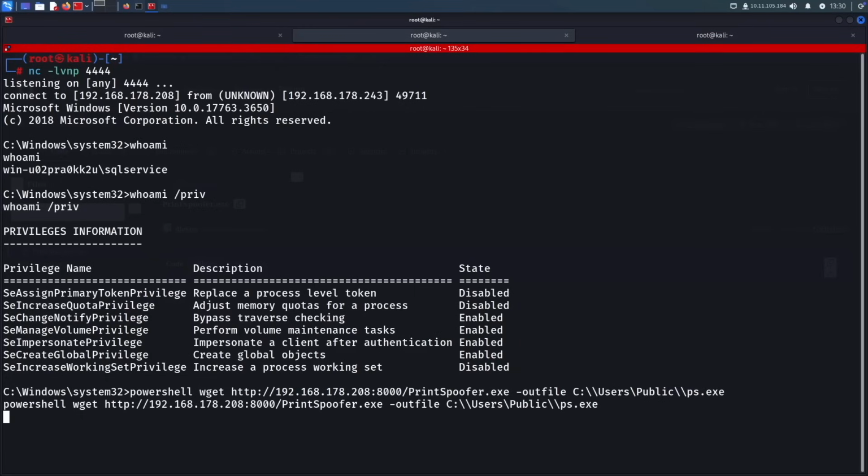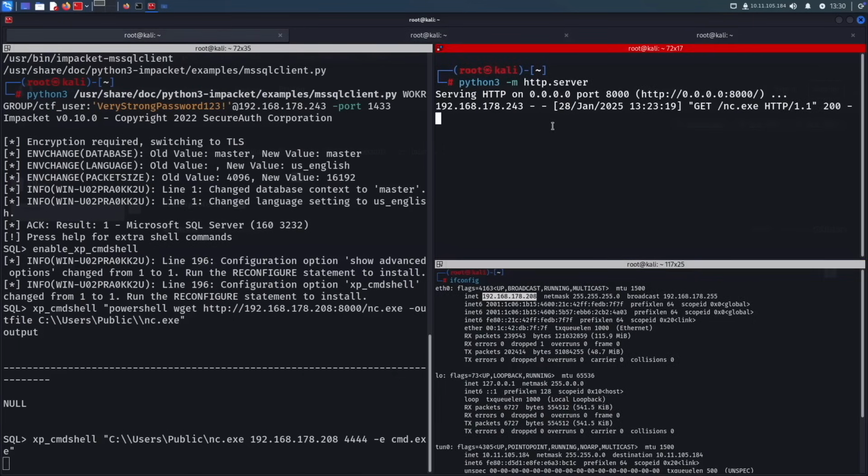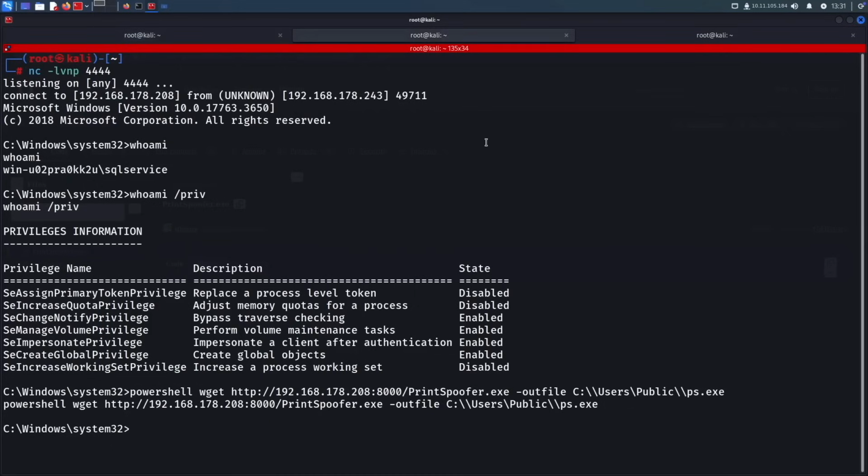So let's execute that. Let's go back to our HTTP server, and as you can see, we got another GET request for PrintSpoofer, and the result was 200, which means everything went okay. And the command here finished executing. Now that we have the tool uploaded to our target server, we can use it to elevate our privileges. The best way we can use this tool is to launch another reverse shell to our Kali machine, but this time have it run as the NT AUTHORITY\SYSTEM user, which grants us access to everything on the server.